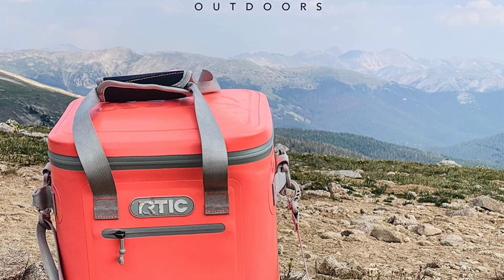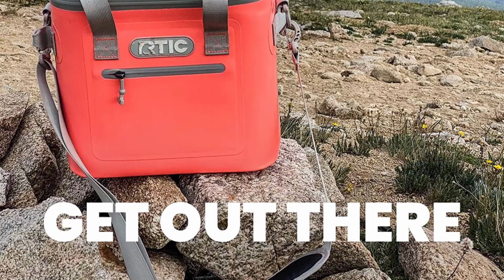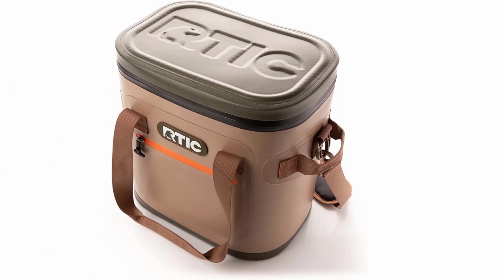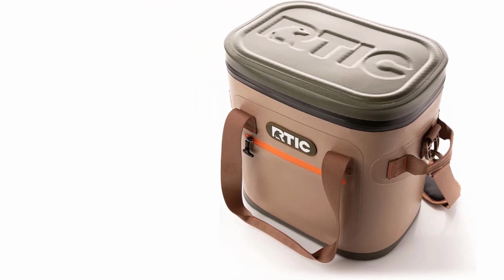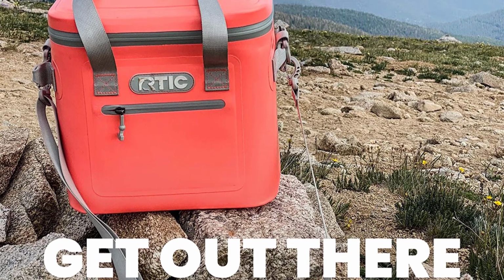Head-to-head, all that extra insulation seems to give the RTIC cooler an insulating edge, though the difference in daily use remains marginal. That said, when you compare all the details, the hardware, the stitching, the material design, the Yeti cooler is all but guaranteed to last longer with daily use.